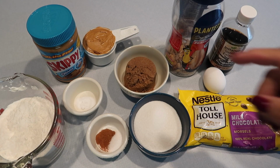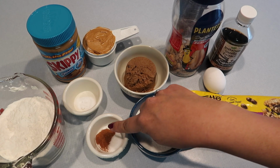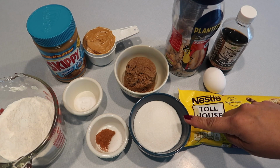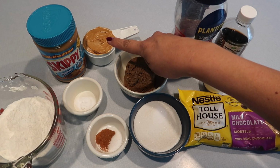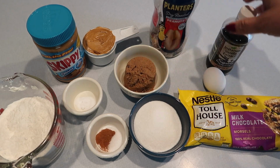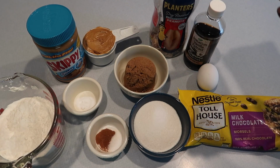Ingredients consist of 1.5 cups of all-purpose flour, 1/2 teaspoon of baking soda, 1/2 teaspoon of ground cinnamon, 1/2 teaspoon of salt, 1/2 cup of packed brown sugar, 1/2 cup of granulated sugar, 1/2 cup of creamy peanut butter, 1 egg, 1/2 cup coarsely chopped peanuts, 1 teaspoon vanilla extract, 2 cups or a 12-ounce package of chocolate chips, and 3/4 cup or 1.5 sticks of butter or margarine, softened.